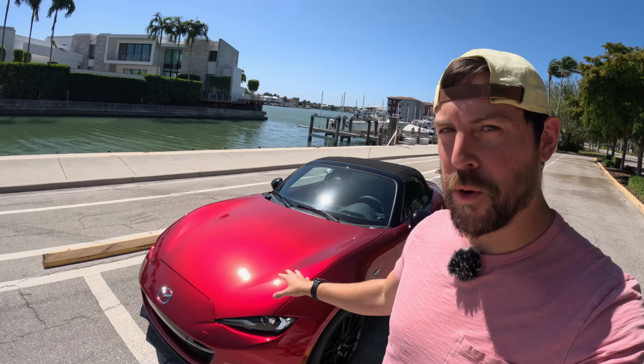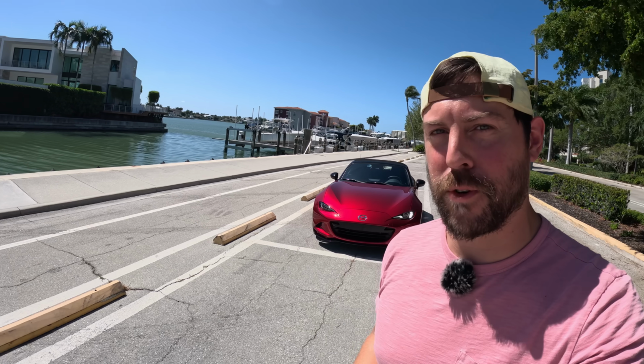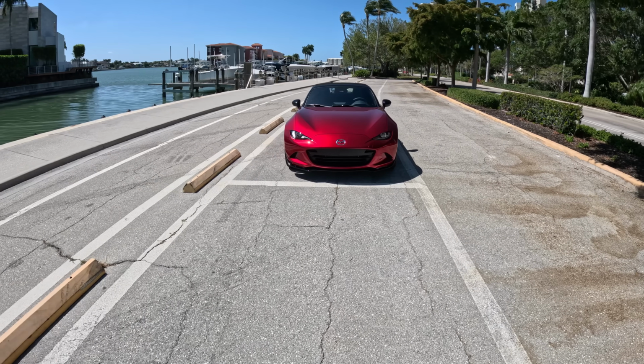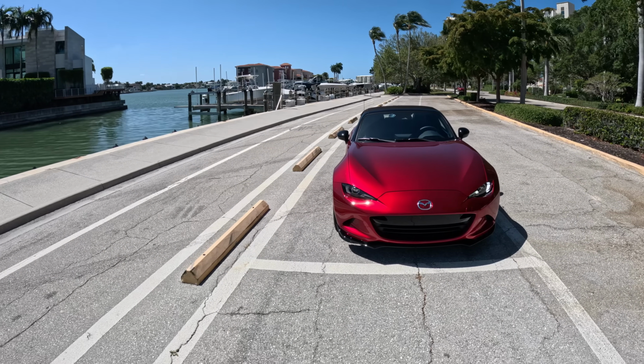Just in time for summer, the new 2024 refreshed ND3 Miata is here, and I'm gonna take you for a drive. So we're gonna go over some of the updates before we get in, drop the top, and take it for a spin in beautiful Southwest Florida.